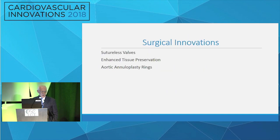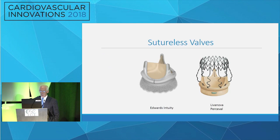So what I'm going to do is to divide surgical innovations into 2 7-minute talks. And I'm going to talk about 3 innovations that are not TAVR in aortic valve and ascending aortic surgery. So the first thing I'm going to talk about is sutureless aortic valves, and then the concept of enhanced tissue preservation, and then thirdly, aortic annuloplasty rings.